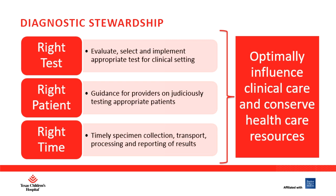This platform and these assays have really allowed us to pick the right test for the right patient. And again, depending on the time of the year, we may want to focus on particular viruses, and we can do that with this flexibility. That really plays into the aspect of diagnostic stewardship, where we hopefully can optimally influence clinical care and conserve healthcare resources.